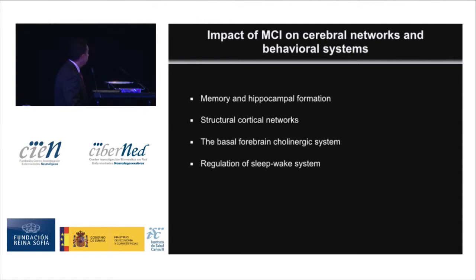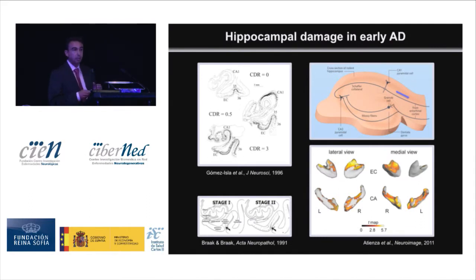Evidence from postmortem studies suggests that the first AD lesions appear in the entorhinal cortex and the CA1 layer of the hippocampus. Both regions are strongly involved in the formation and consolidation of episodic memories and are strongly impaired in Alzheimer's disease. We also know that these two regions, entorhinal and CA1, are the main exit gateway of information from the hippocampal formation to neocortical networks for memory consolidation. And we have recently found that these two regions are significantly atrophied in amnestic MCI subjects.